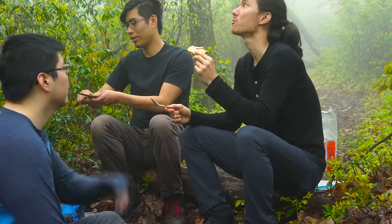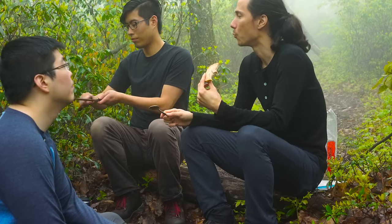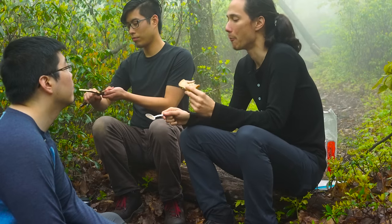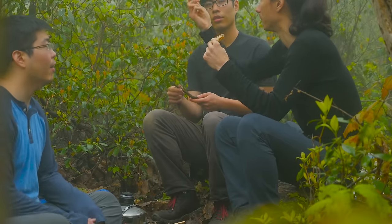Well, it's weird because this place is so different from where we went last time. You know, we probably didn't go very far in. So we were probably only at like the beginning of that trail. We went down a lot. We went down in the valley and we never came back up, so.